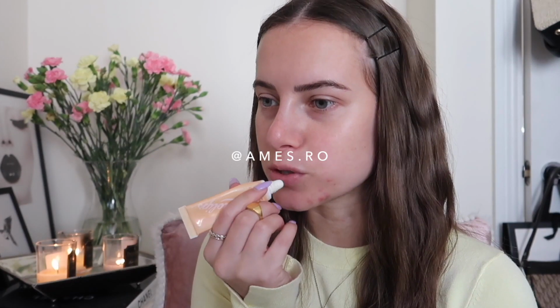Okay, so I've zoomed you in ever so slightly just so you can see a little bit more detail. You can also see all of my beautiful breakouts at the bottom of my chin. You guys always go on about how fabulous my skin is. And I feel like on Instagram stories and in YouTube videos, it's quite easy to hide because you can wear makeup and you can add filters. So just don't always believe everything that you see, because 9 times out of 10, it's probably not as good as you think.